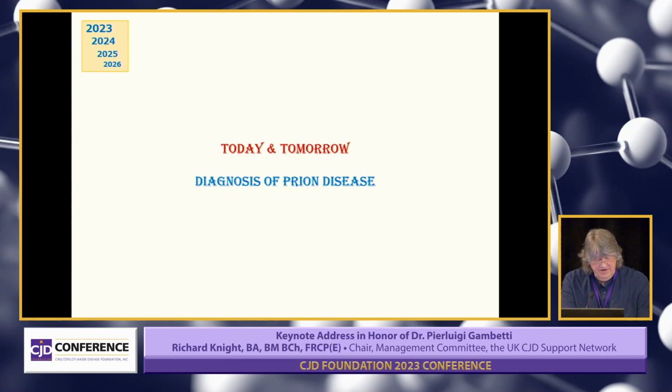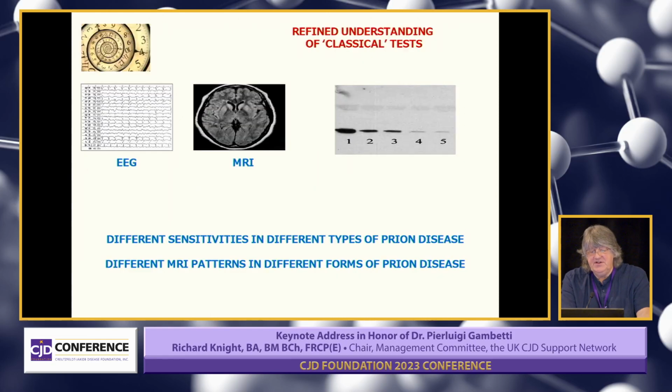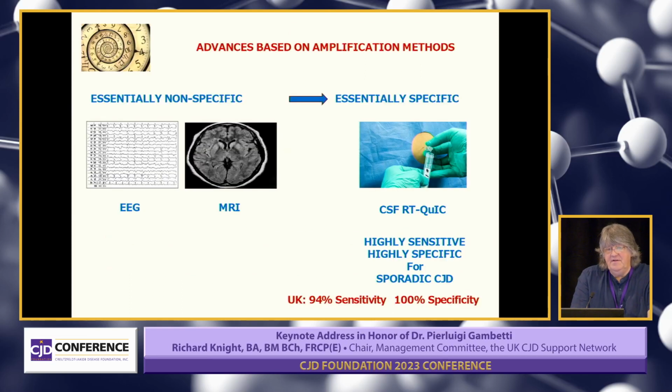Well, what about the diagnosis of prion disease? Well, I think this is where things have really changed. Firstly, we still use these three basic classical tests, but we have a much more refined understanding of them. We understand when to use them, when they're likely to be positive and what they mean. But no doubt the biggest advance has been using the amplification methods, because these are essentially specific tests.